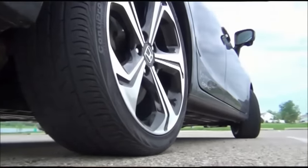If you're looking for something that performs a lot better in the snow and even in the rain, I would highly recommend Continental's own ExtremeContact DWS. They actually retail for less money than these tires do.